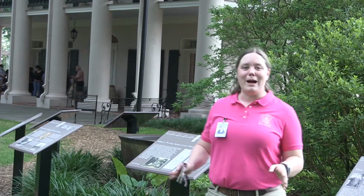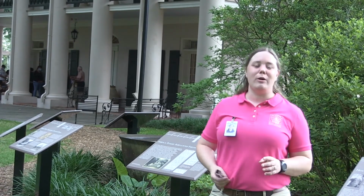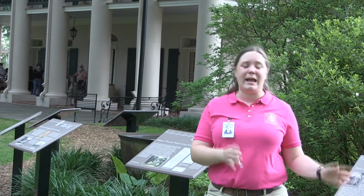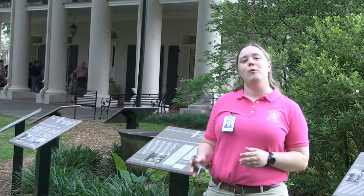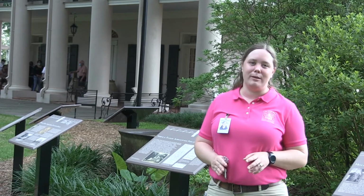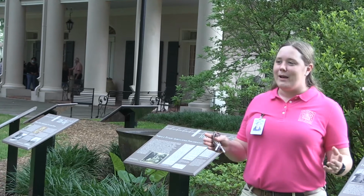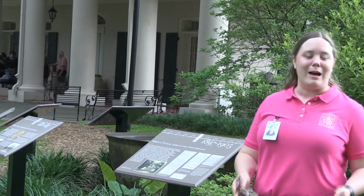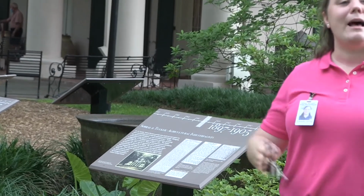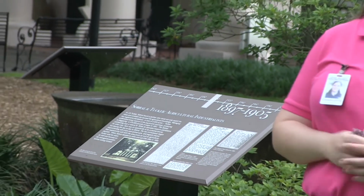All right, so right now we're at our timeline exhibit. This gives a little bit of information on everybody between when the Roman family was evicted off the property in 1866 to right before Mr. and Mrs. Stewart purchased the property in 1925. We also have an online interactive timeline at oakalleyplantation.org. So you can go through and look at all of the events that happened at Oak Alley over the course of about 200 years of history.